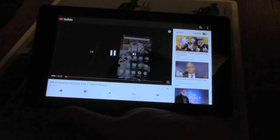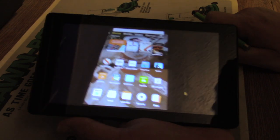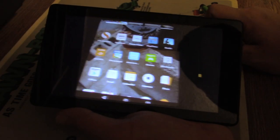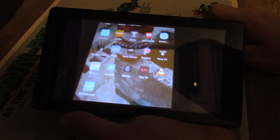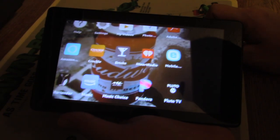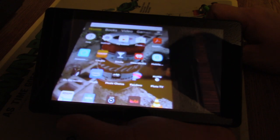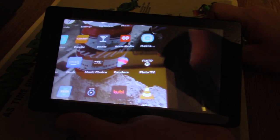Well, this is going to be a third review of the Amazon Fire 7 tablet. Nice little review about all the ups and all the downs and everything. Like various applications, it does play music, it does stream whatever. But one of the setbacks is you have to buy a separate antivirus software.